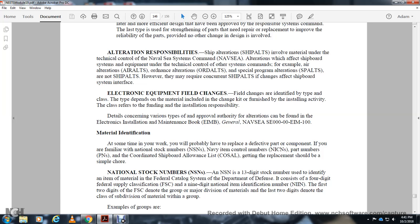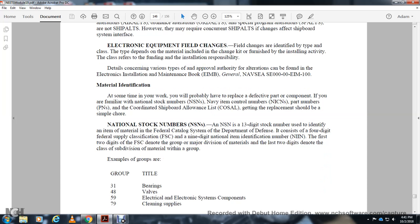Material identification: sometimes you deal with replacing a defective part with components you're familiar with. Start with the National Stock Number and the Navy item control number, the part number, and the coordinated shipboard allowance list, so giving them a replacement should be a simple chore.